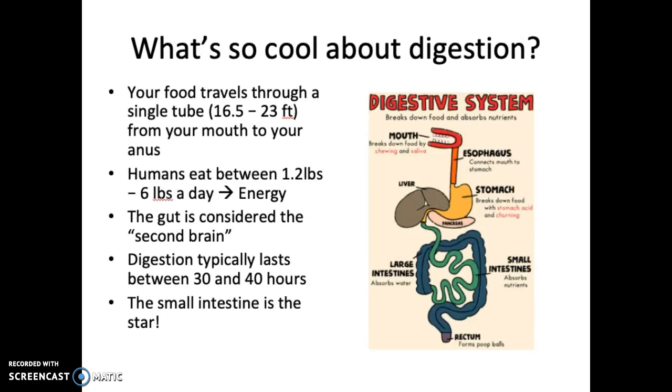It might seem obvious that in terms of nutrition, the food that we eat is where we get all of our nutrients and energy, and those nutrients then become energy. But the cool thing about digestion is, first of all, we have this tube that's an estimated 16 and a half to 23 feet long that runs from the mouth to our rectum or anus. And humans on average eat between 1.2 pounds and 6 pounds per day.